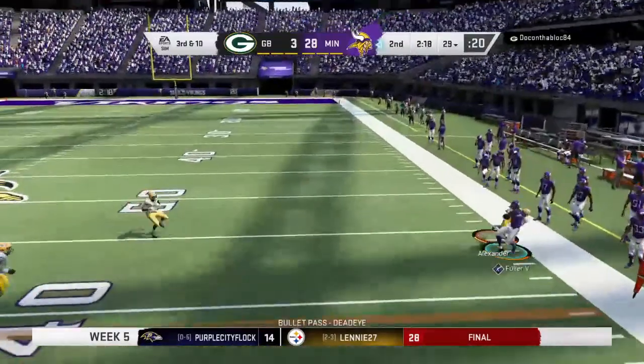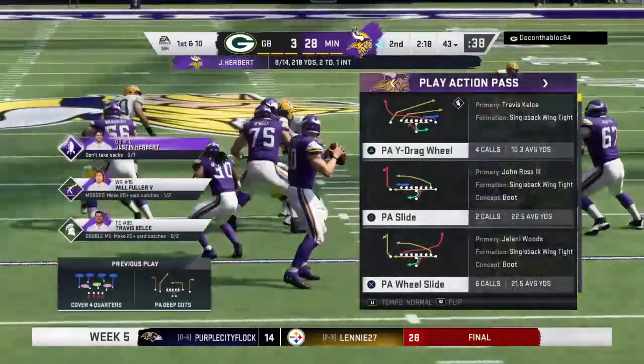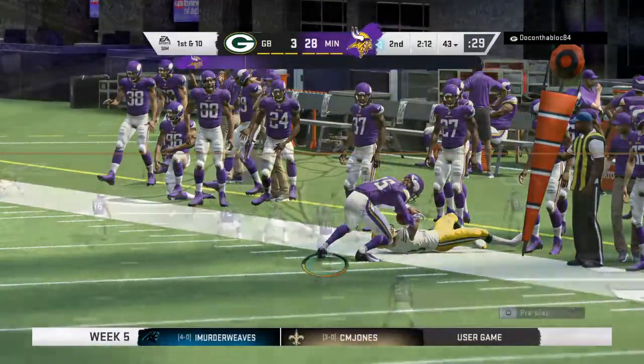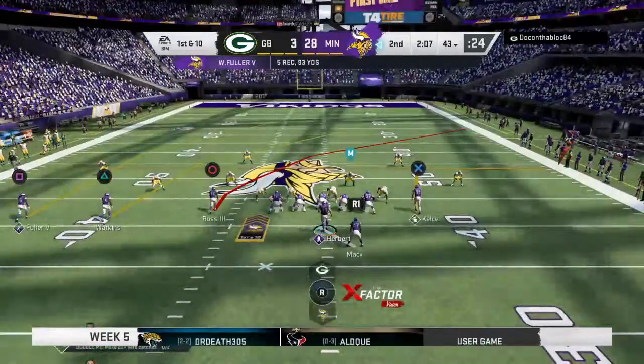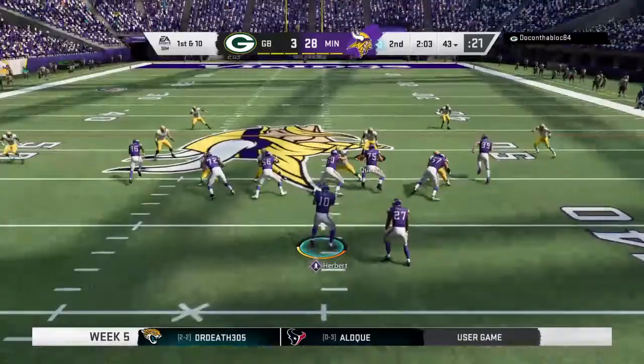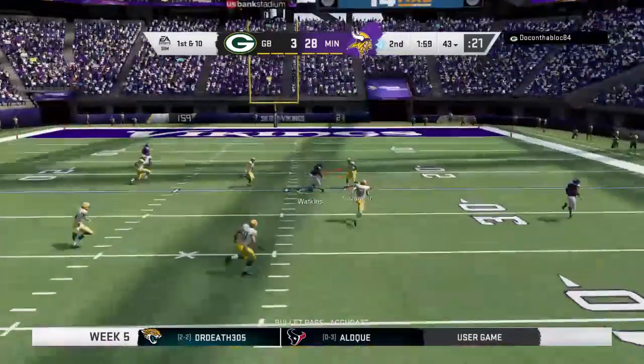Looking to throw. Herbert. It finds his target, Fuller. They get 14 there. 1st down, Vikings. And with that completion, he's now north of 200 yards here in the 1st half. Boy, a tough start for the secondary defensively. It is, and it's got to put a dent in their confidence. And, you know, you always want to keep that up and feel like you can always bounce back after play.